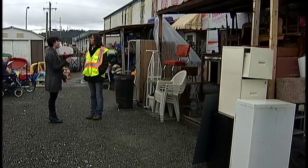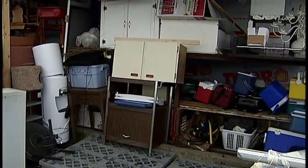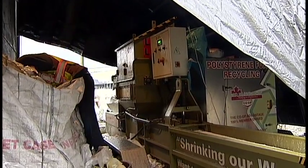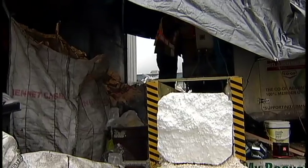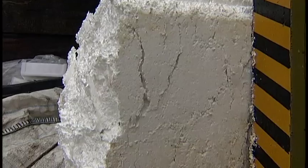We want to continue to be the place where Nanaimo and area residents can bring their items so that they can feel confident they're going to be recycled and they stay out of the landfill. And in addition to that, I want to continue with the education programs and with providing places for people to volunteer and for people who have barriers to employment to find some work and get some work experience.